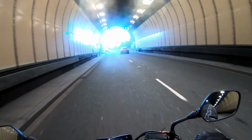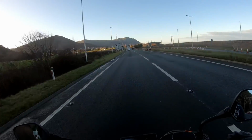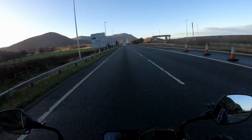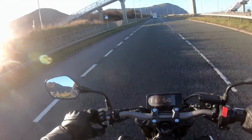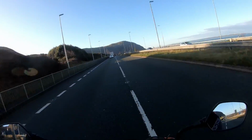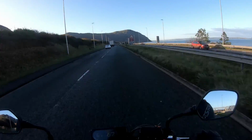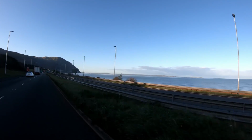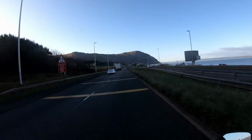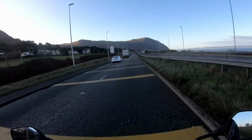Lovely tunnel noise. I have to say, it feels absolutely planted, even on this wet and icy road. Of course, the Honda indicator is in the wrong place, or it's in the Honda place. I've already pressed the horn once trying to change directions. Look at that beautiful sea there. Oh, I do like to be beside the seaside.